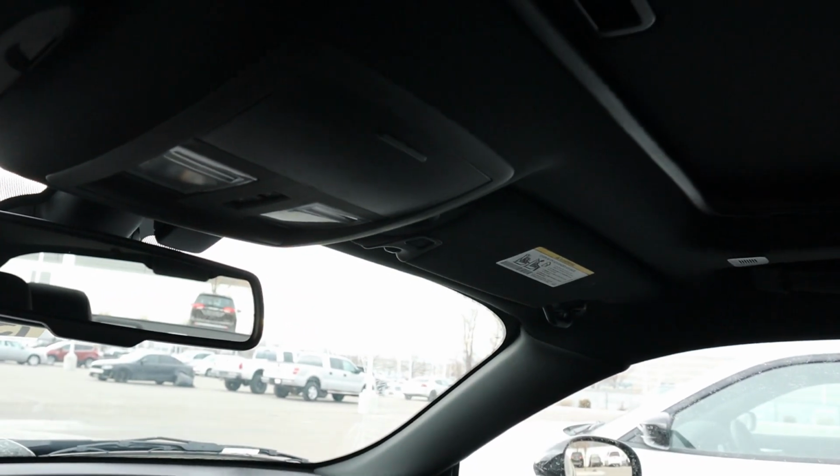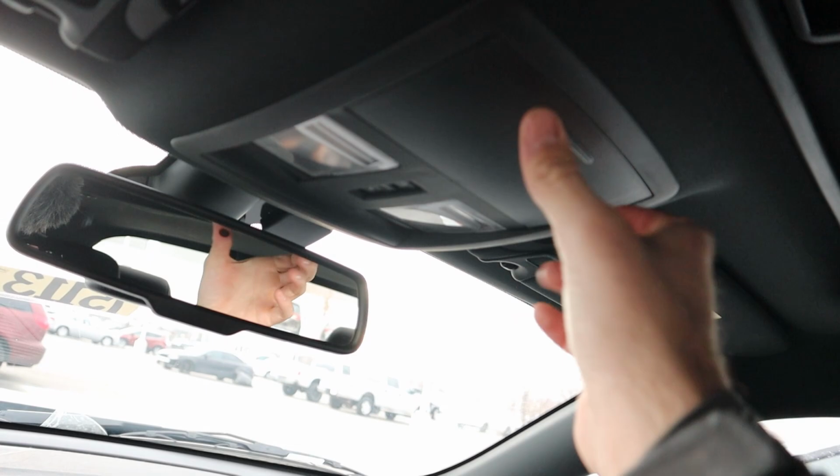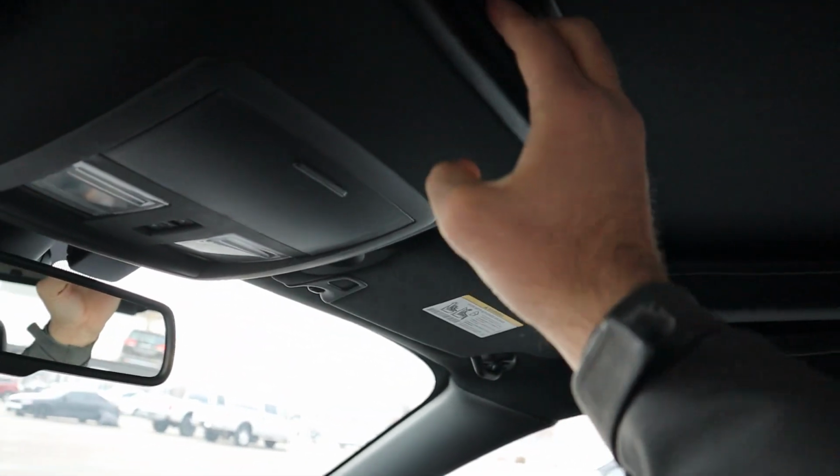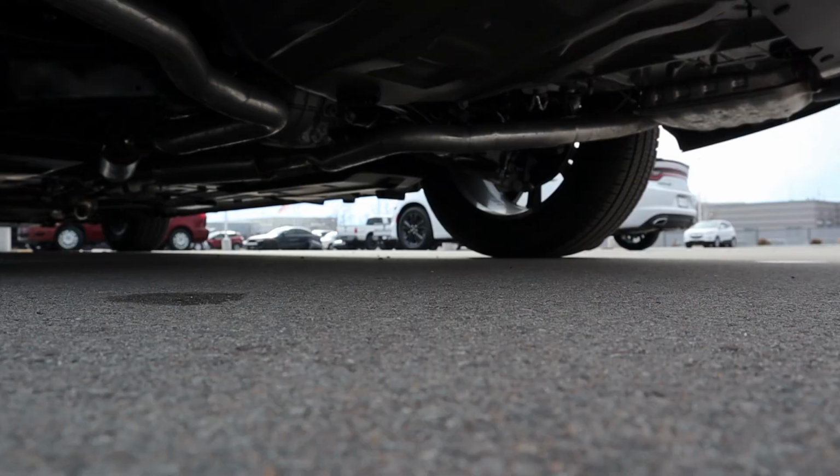And then finishing things up here at the very top, you guys can see that we've got the little sunglass holder, which is in a different location. Sunroof controls right there, and then you still get a sunroof here. Still get a black headliner. So most stuff is similar between the cars, but there are some differences.